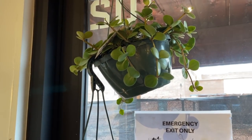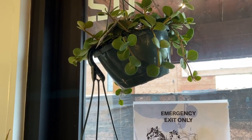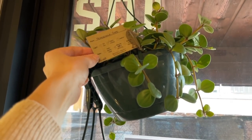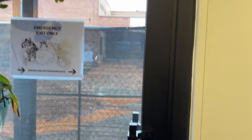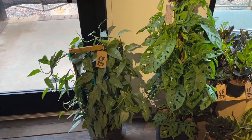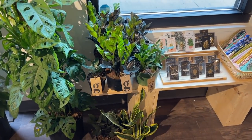Again, I'm finding, I thought peperomias enjoyed being watered regularly. They like drying out, which really works with my type of watering. 56 for this huge Peperomia Hope. Such a cool plant. I love mine. Take a look at the Cebu Blue on this beautiful trellis. Adansonii. Raven ZZs. Amazing.